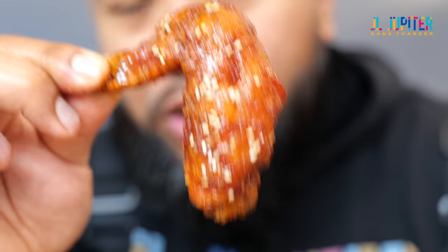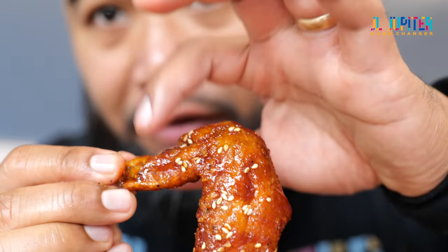So this one is a sesame garlic. This one is up next. You know, I always reach for the flat first because I'm a flat type of dude. And I'm glad it comes with this because I actually devour this piece too.